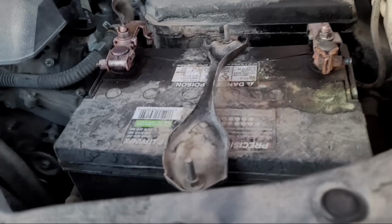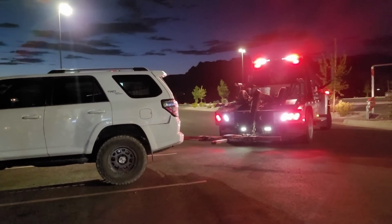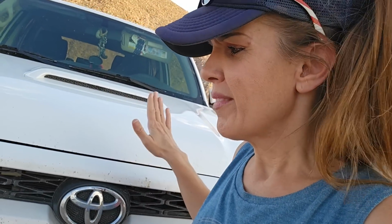So yeah, I did have a problem with my battery last summer. Fortunately, I happened to be in an area with cell signal and on a paved road, so AAA came and towed me back, and then this awesome family came and helped me buy a new battery and change that. So my battery's good for now. 170,000 miles on the car though. I feel like, aren't you supposed to start thinking about getting a new alternator around that time?